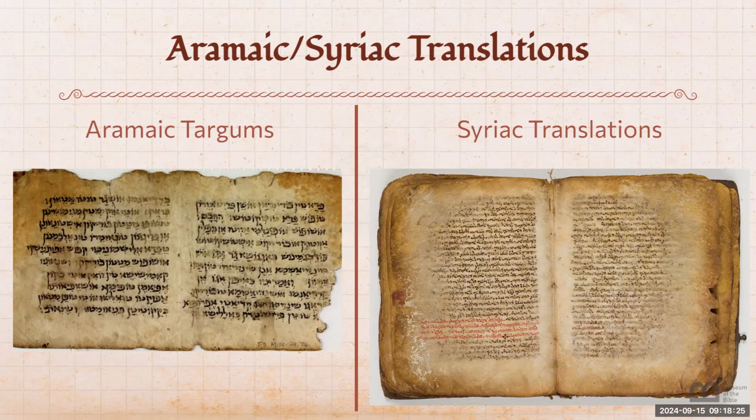Obviously, he's God, so he knows all the languages. But I'm talking about from a human perspective here, which ones is he using daily on a regular basis? He's probably not using Latin on a regular basis, but that doesn't mean there aren't some Roman downpourings from the government that are coming in Latin and maybe being translated into Greek or Aramaic. And so those are the swings there.